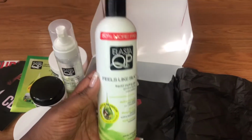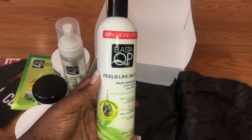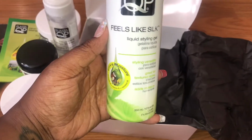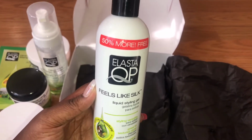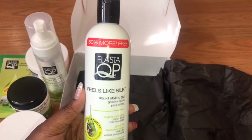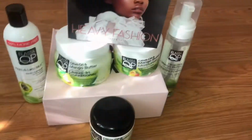Okay, so last up we have the Feels Like Silk Liquid Styling Gel. This is a 12-ounce bottle. It contains avocado oil, coconut oil, enriched vitamins such as A, B2, C, E, F, and H. This product is also perfect to create wave styles, short crops, and controls frizz as well. Adults and children can use this daily, also without the buildup.